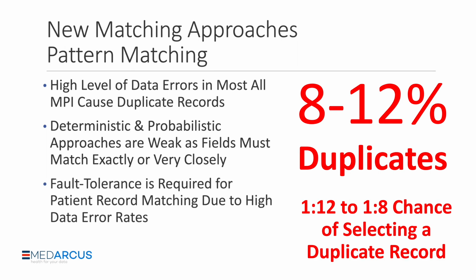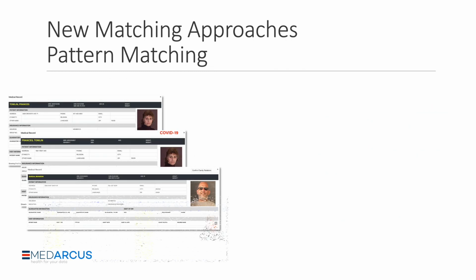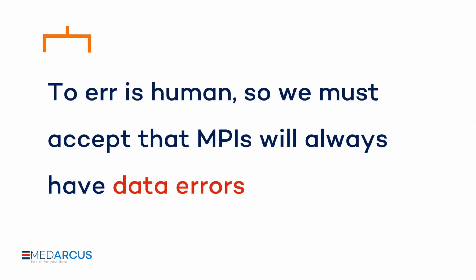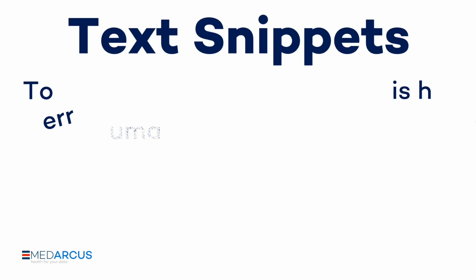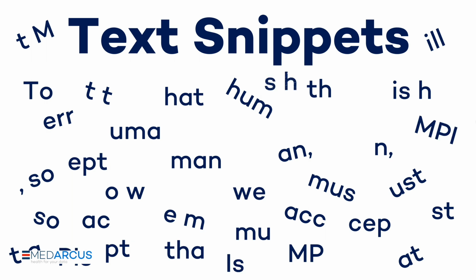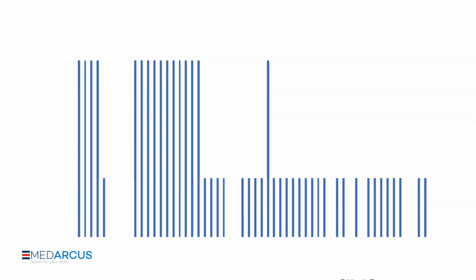The fault tolerance of pattern matching, however, changes that equation because of how the pattern matching works. And it's important because our MPI data has a high level of errors. How pattern matching works is that it converts text to a mathematical model, and for convenience sake, we're displaying it as a histogram here. But that mathematical model represents tiny fragments of text that appeared in the medical record data. And this process is quite similar to how internet search works. And the style of pattern matching for internet is directly applicable to finding patient records. The small text snippets are tiny patterns that can be matched. And we do this for every single field that we want to compare, just like with the older algorithms. And once this mathematical profile is built, it uniquely identifies that patient, usually enough to differentiate it from others.